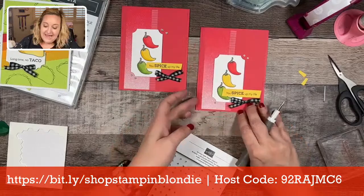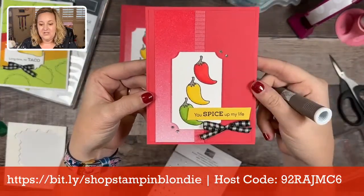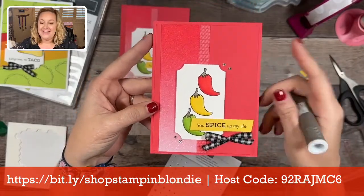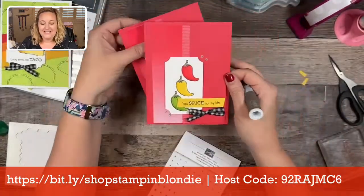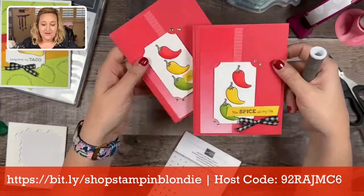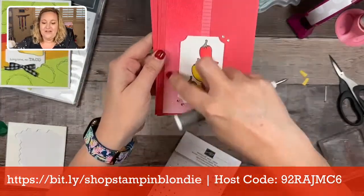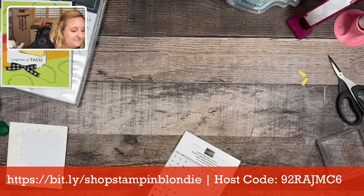All right, so I just added a couple of rhinestones on either side of the chilies, and this is the first project for Makers Monday today, featuring the Taco Fiesta stamp set. A fun project. Again, you could do this whole layout in yellow, green, red, whatever different color you want to do. But this is our first card here today with that fun ombre glimmer paper down the side.